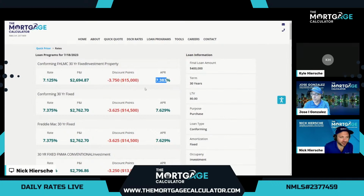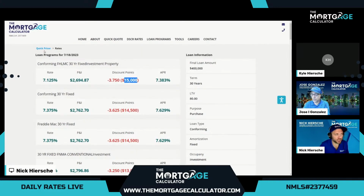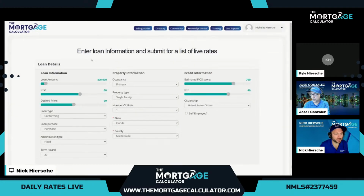However, most investors like to save cost discount points. So most investors ask for a little bit higher rate in order to reduce this discount point here, this 3.75, which is $15,000 here in our example. Our investors would rather deploy elsewhere. So unfortunately, with conventional, even if we go up in rate, there's really not very many options to reduce the points. So that's where we love to present our non-QM options.